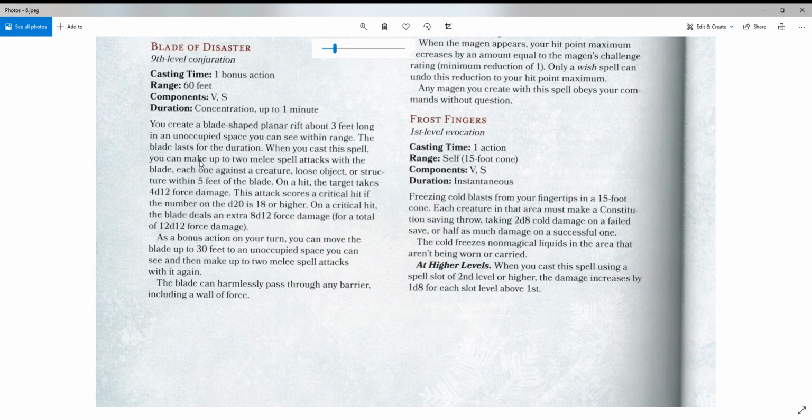When you cast the spell, you can make up to two attacks with the blade, each one against a creature, object, structure, whatever you want within 5 feet. On a hit, the target takes 4d12 force damage. That's good damage. But notice a critical is scored on an 18, 19, or 20, and that'll add an additional 8d12 for a total of 12d12. And remember, this can be used twice a round. So very nice.